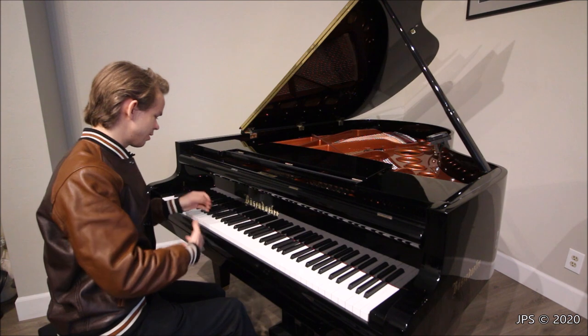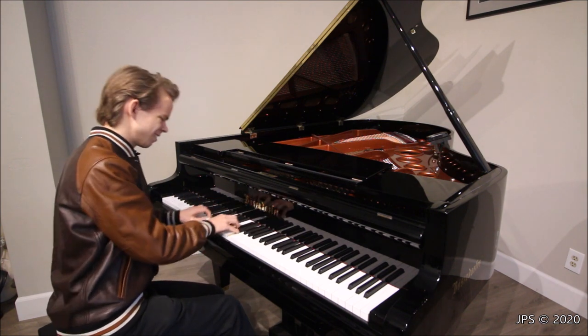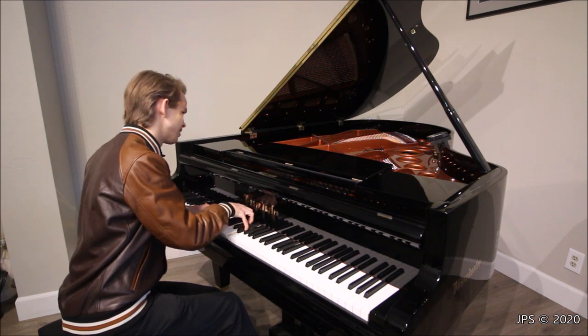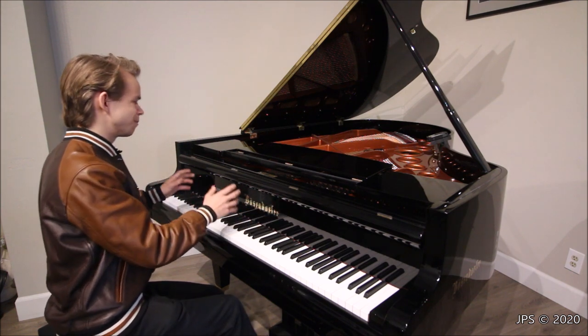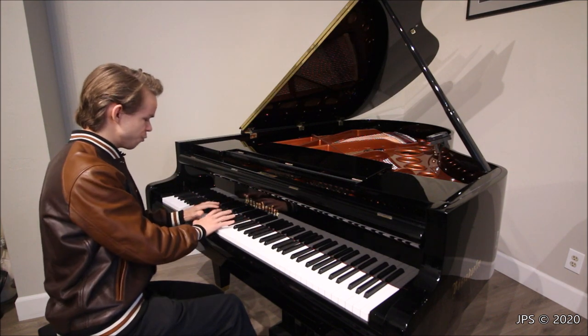He was showing me that earlier today, and I just thought it was so beautiful, and it sounds so rich and warm on this piano. Really, really lovely. I love the tone, especially of this particular piano, right in this range.